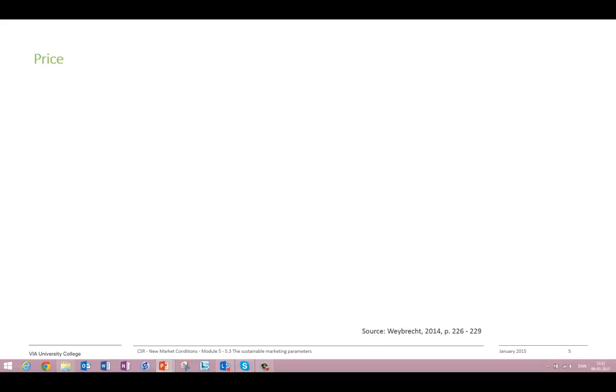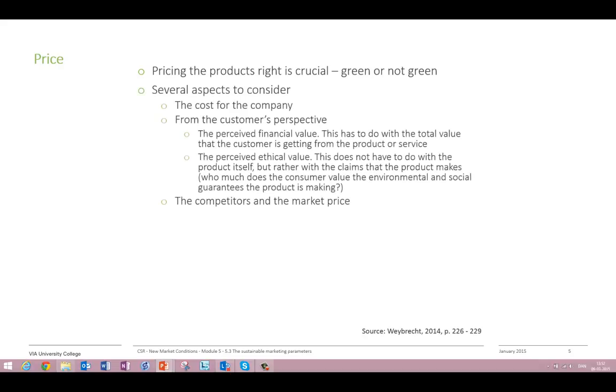Price. Pricing the product right is crucial, green or not green. It should be easy, but it's not. Several aspects should be considered when you set a price. Of course, the cost for the company. You have to get your cost covered, plus have an earning. Remember, we also have the economic sustainability, the economic part of the triple bottom line.